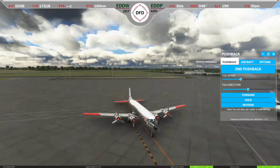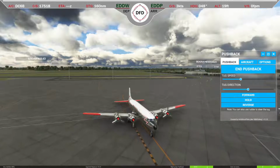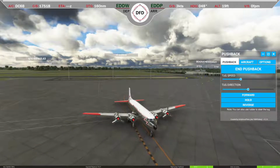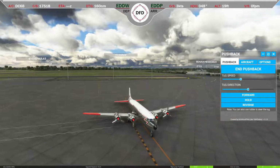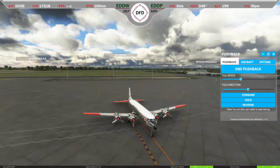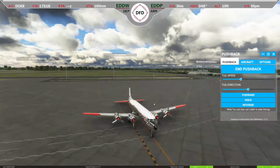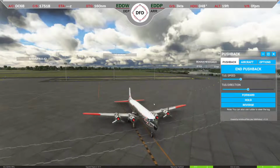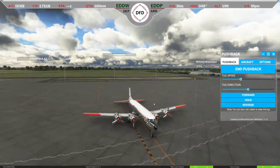Is that down at Leipzig? Well, SimBrief gave me 2.6, right, so I think I'm going to stick with that. Or we could change it. I don't know. Let me get pushed back here and then we'll take a look as we let the engines warm up.